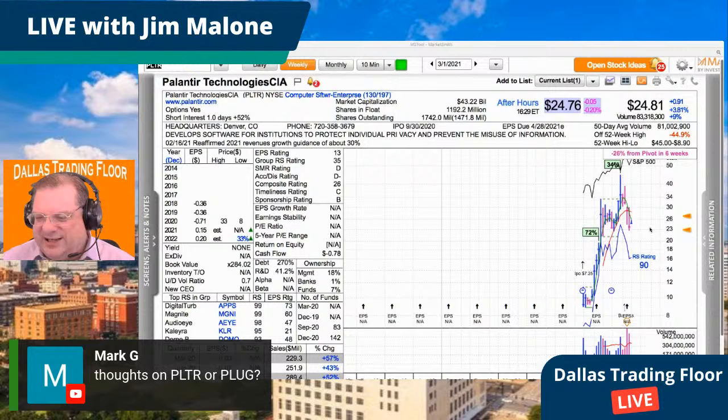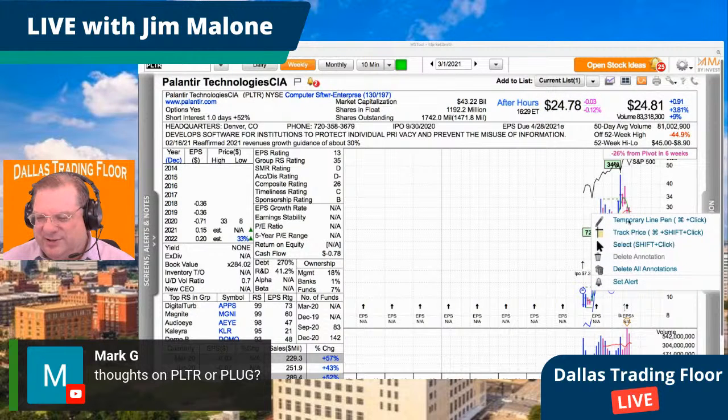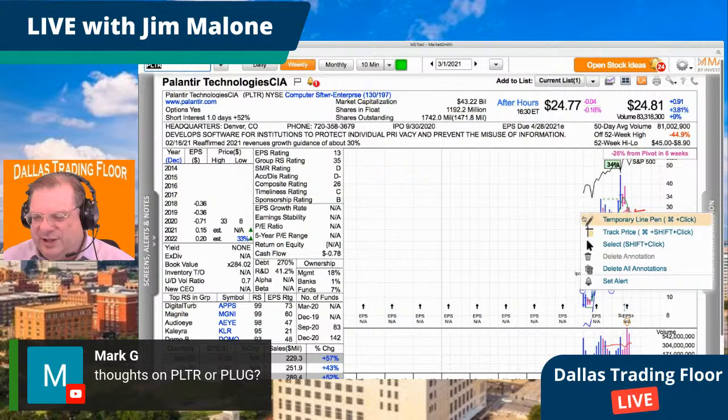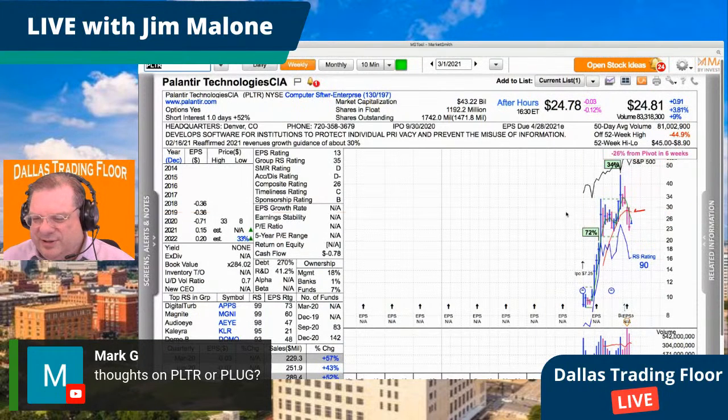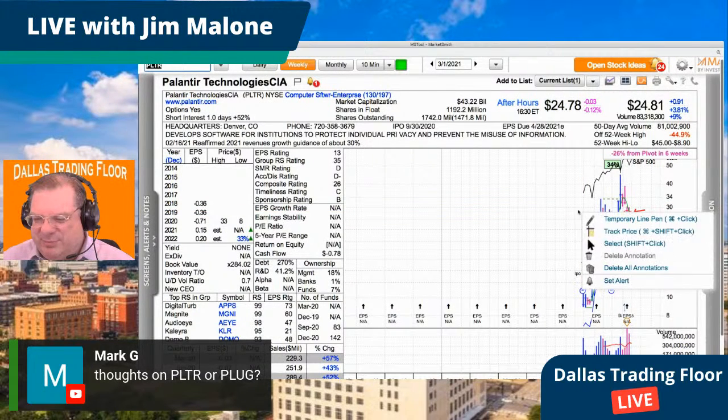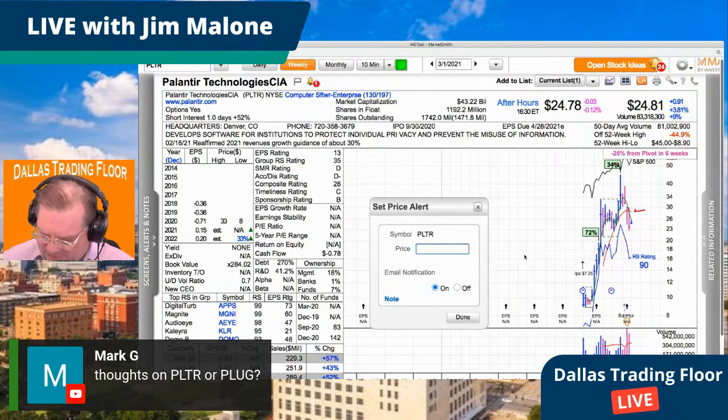I just don't think this is viable until we can get back to this level. So I'm going to reset my alert here, basically right at the 40-day line, because I think that's really the only place that we can do anything. So I'm going to see what that 40-day line is. It's 28.50. So that's where I'm going to set the alert, at 28.50.